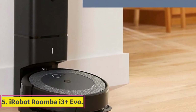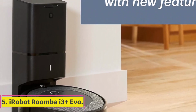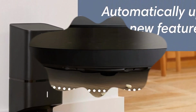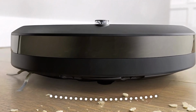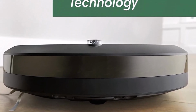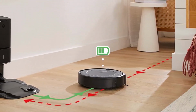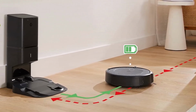Number 5. iRobot Roomba i3 Plus Evo. The Roomba i3 Plus EVO has the best blend of affordability and smart features, making it a great pick for a first-time robot vacuum owner. It uses a variation of VSLAM navigation called SLAM, meaning it operates without a visual sensor, camera. Instead, it navigates using a variety of sensors, including an optical floor tracking sensor, gyroscope, and bump sensors to clean systematically like a VSLAM robot would, says Hild.